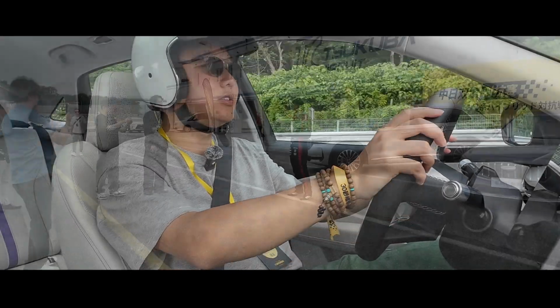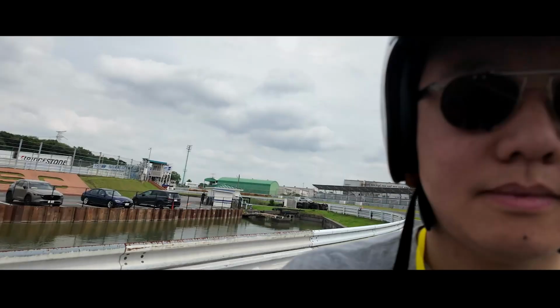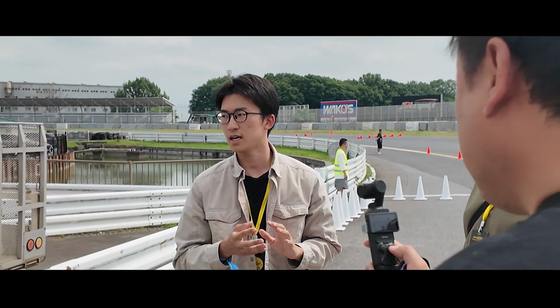Although this event was a bit short, it had a significant impact on me. Beyond the thrill of personally being at the Tsukuba circuit, what surprised me the most was the attention Geely received from the Japanese media. They were even wondering when these two cars are coming to the Japanese market.